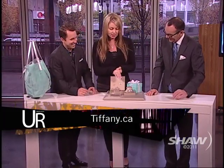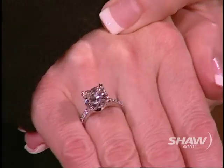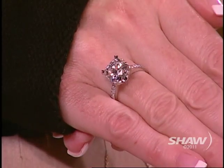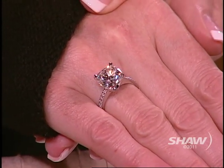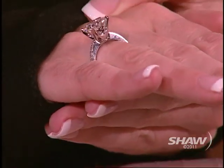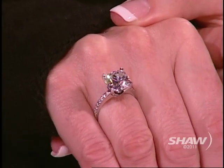Now this little beauty here is absolutely stunning. Tell us about this ring. This is a special ring called the Novo, and it's actually a diamond cut that's cut exclusively for Tiffany & Company. It's a cushion shape. It's a little over 5 carats. Can you see that? A little over 5 carats. Not for the timid, but on the other hand, I don't think you'd say no if somebody put that on your hand.